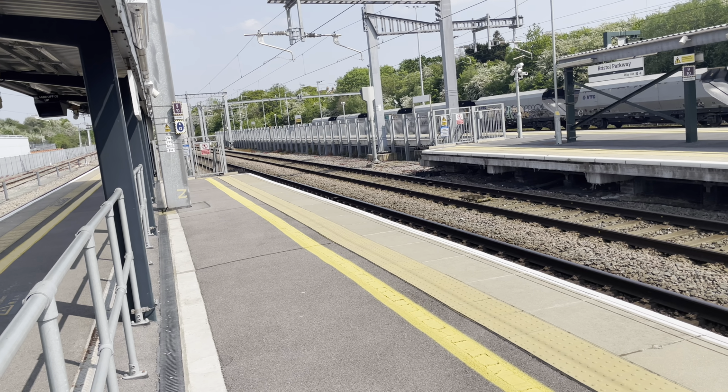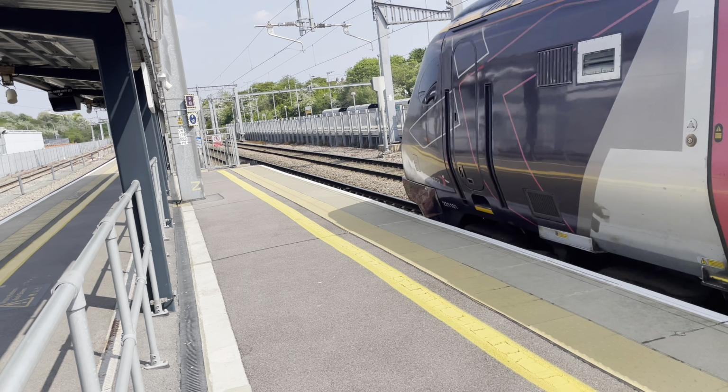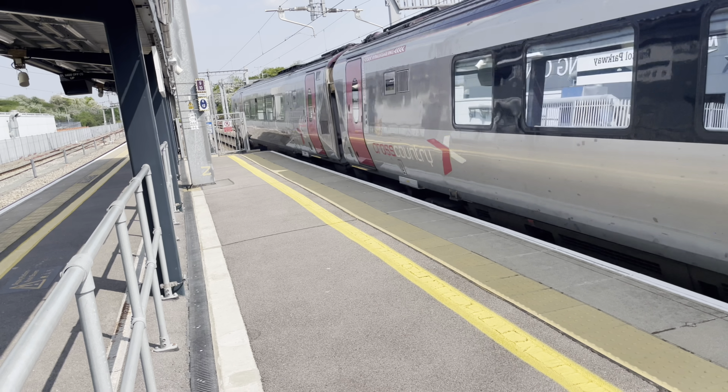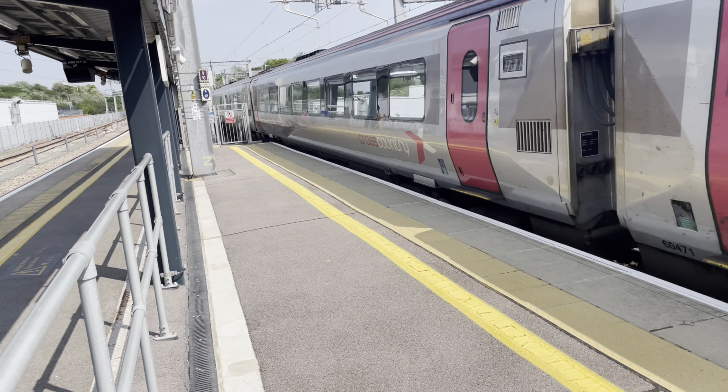Well, about to come to the right is going to be the 1509 cross country service to Manchester Piccadilly, 221121, going via Birmingham New Street and Stoke-on-Trent from Bristol Temple Meads.